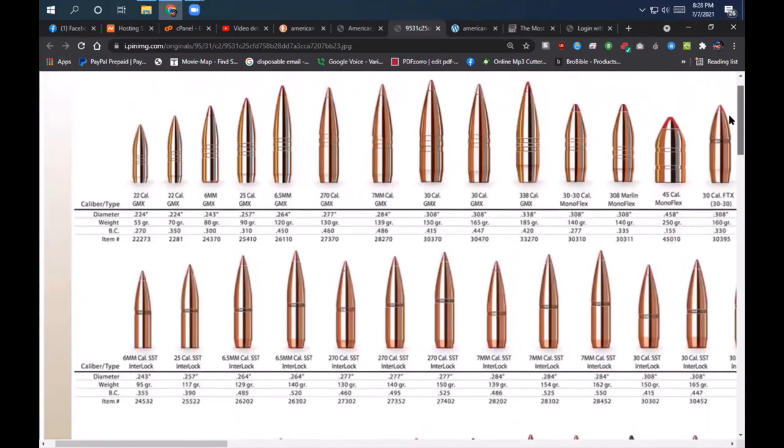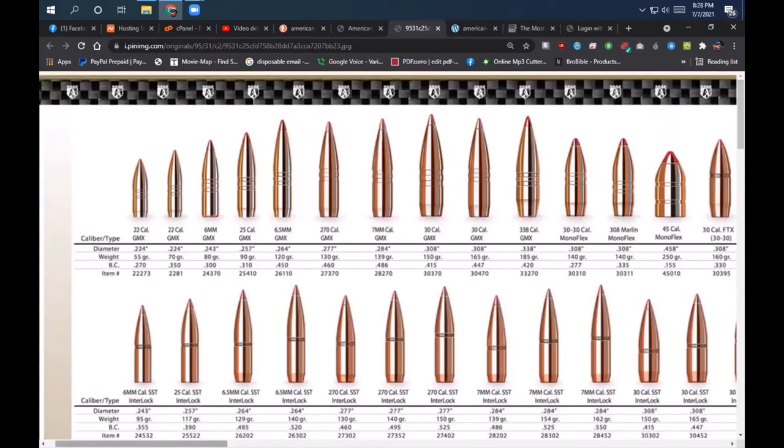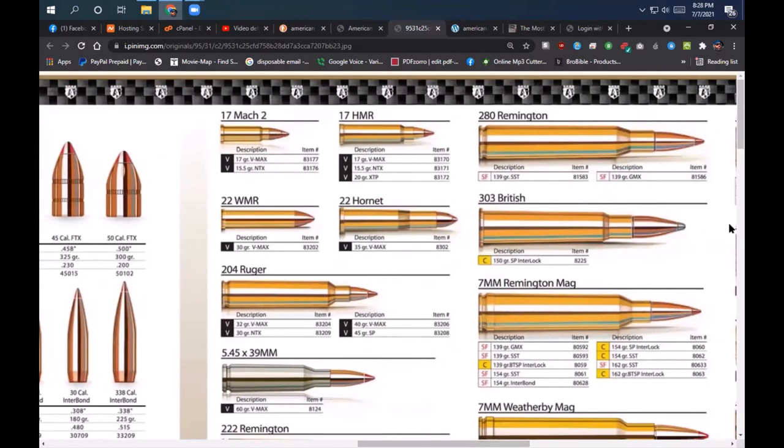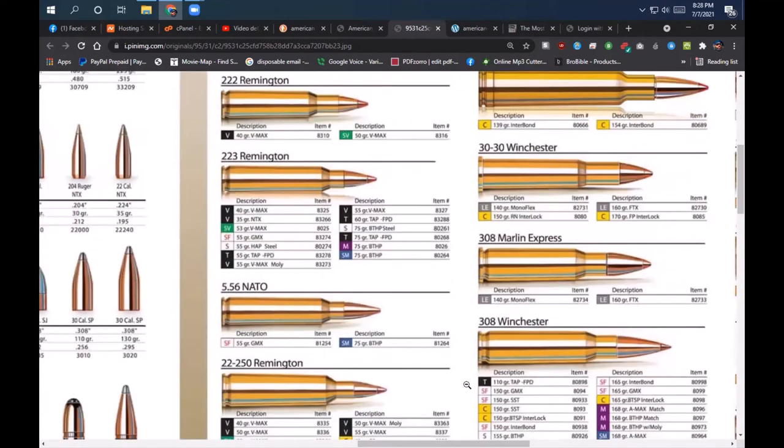All right. So this is just a little introduction to cartridges, ammunition, and the various different types that the layman, the ordinary people may not be aware of. All right. So I just do what I do. I bring information to the people, and I'm interested to hear, what is your round?